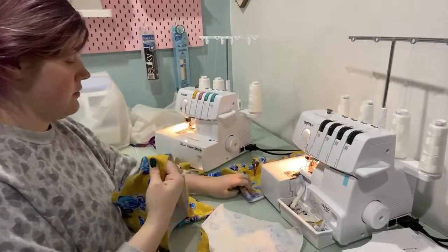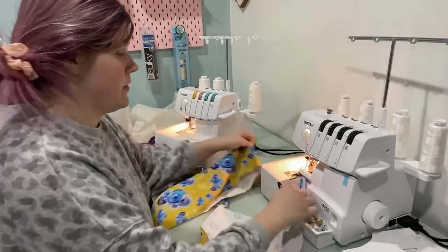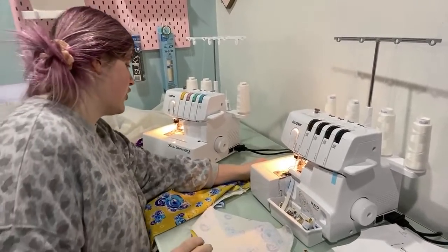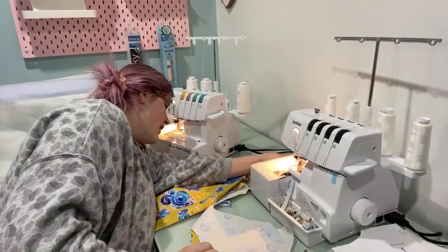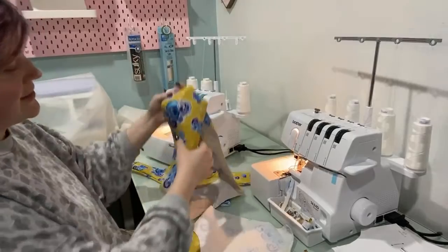So then this gets sewn to that, but I'm going to try and ruffle it a little bit. I trail off too. Okay, great. Alright, where's the lettuce stitch situation? There we go. Lettuce stitch.